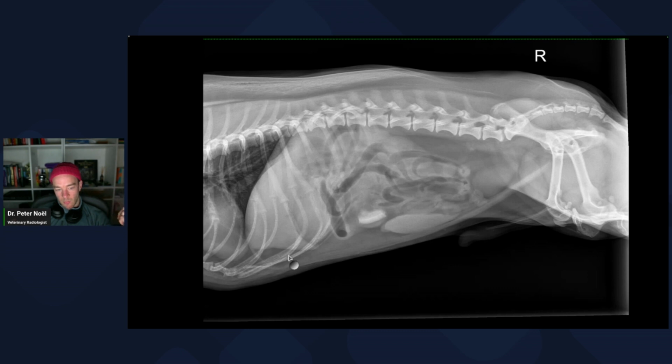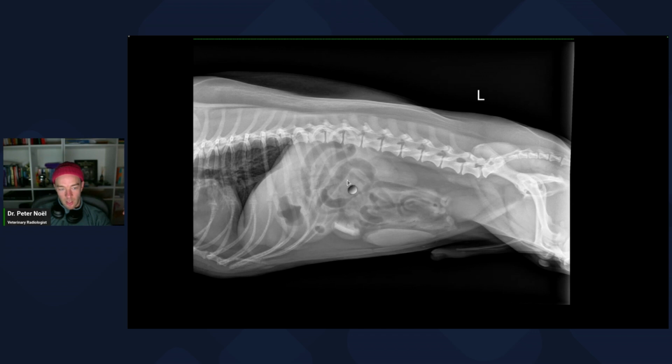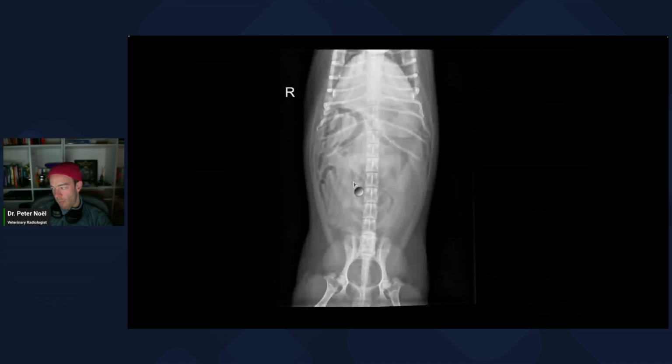It's in the vicinity of the small intestine, or where you'd expect the small intestine. Remember, the colon will come right through here. It can dip down, but it's in the area of the small intestine.